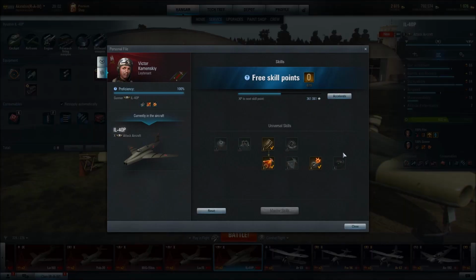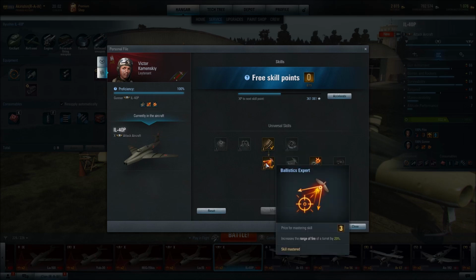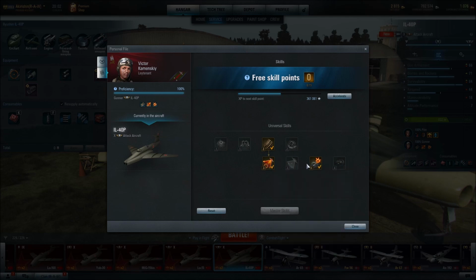For our rear gunner, I went with first Armorer, which increases the burst length of a turret by 20%. Ballistics Expert, which increases the range of fire of a turret by 20%. Really nice to have that extra range of fire. Remember, it was 1,000 meters, which is excellent. I mean, you're shooting at many targets before they even get in range to shoot at you. That's really nice to have.